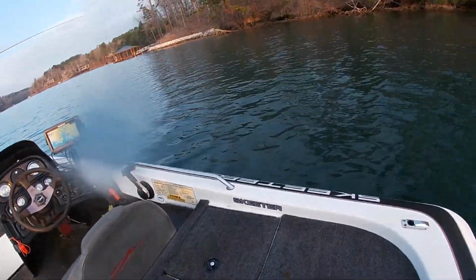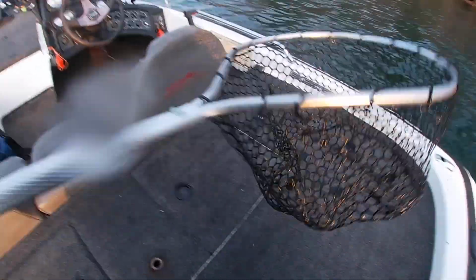Do you have the aerator on or is it automatic? No. Swimming this thing over those trees, they can't say no. Big old heron swimming by.